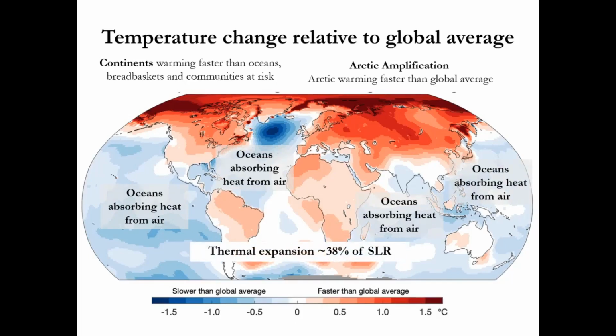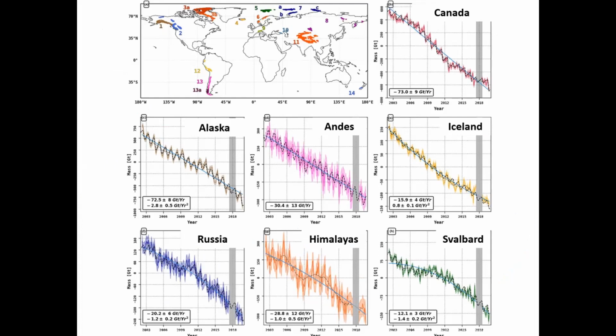What does water do when it warms? It expands. Thermal expansion is the major component of sea level rise. It represents about 38% of global sea level rise.